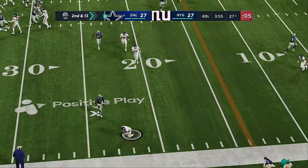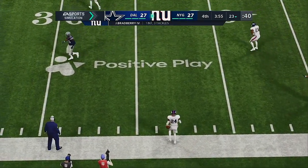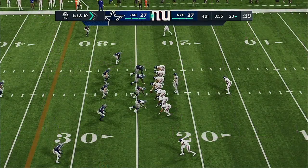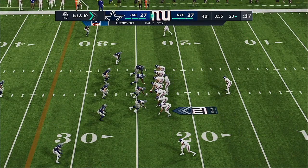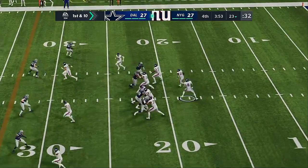And out of the air, Dalton. And this is going to be intercepted. Picked up by James Bradbury. Jones and the Giants now with a 1st and 10 at their own 23. The Giants take over 1st and 10 at their own 23.